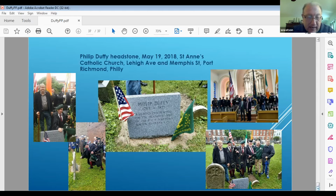And yes, I don't think very highly of Philip Duffy. He left the men there to be anonymously buried. He certainly didn't do anything to preserve their memory, and he didn't allow anybody to talk about it. Yeah. But history is the good, the bad, and the ugly, and you have to tell his story if you're telling the story of Duffy's Cut.